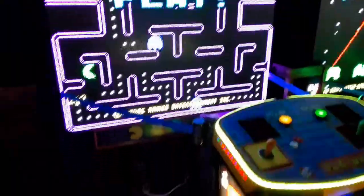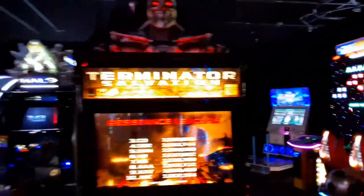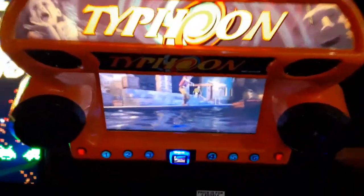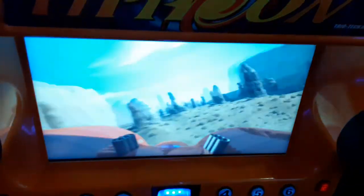And here's some kind of crazy Pac-Man one. Space Invaders, another one of those full-size amusement ones. That'd probably be fun if you had a friend. That one I was about to look at, but then some kids walked over. And then here, of course, is Terminator Salvation, one of those games that's kind of been a mainstay. They walked away, so this one's called Typhoon. And it looks more or less like you're just sitting there and watching some crazy footage. I don't know how much interactivity, because there's only a couple buttons on it.